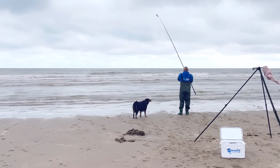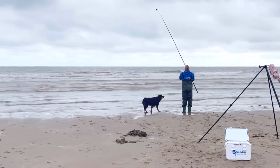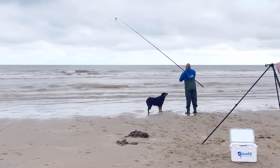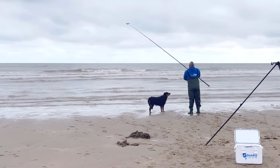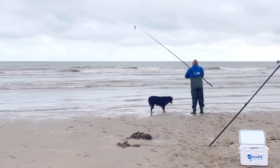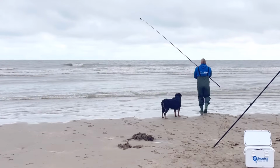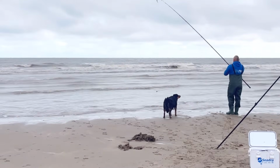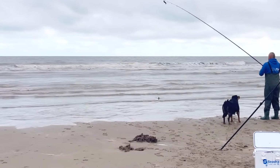And now I'm getting weeded up on the end of my rod. Yeah, we got a fish on, I can feel it kicking. Really got to take my time here. Especially on braid in the surf, you can lose them so easy. Come on! We got a fish anyway. Don't know what. It's going nuts, whatever it is.